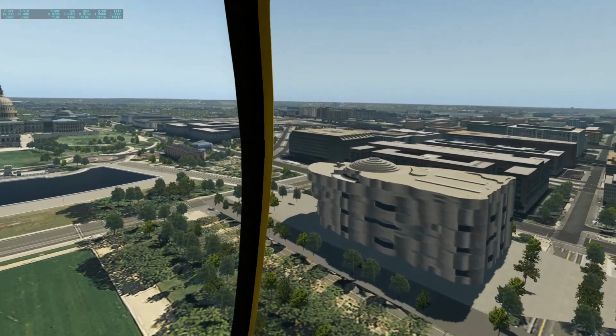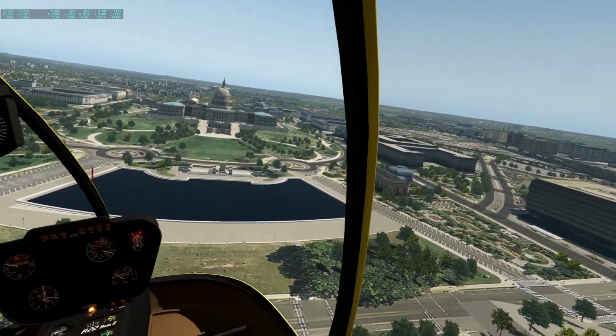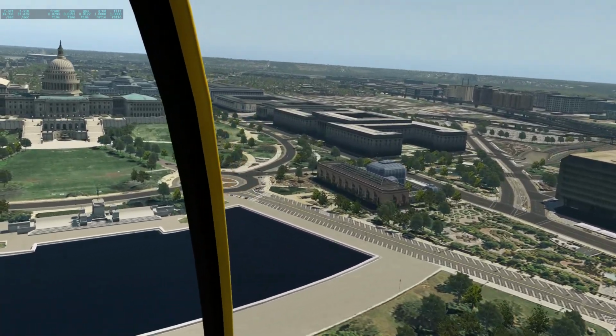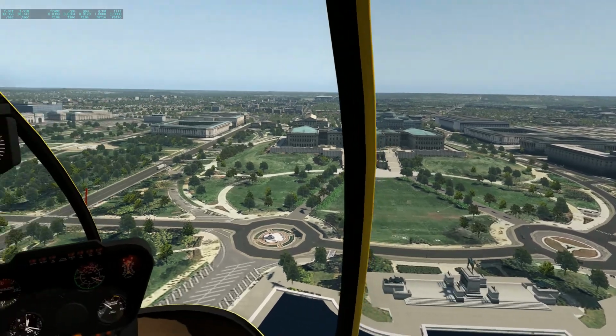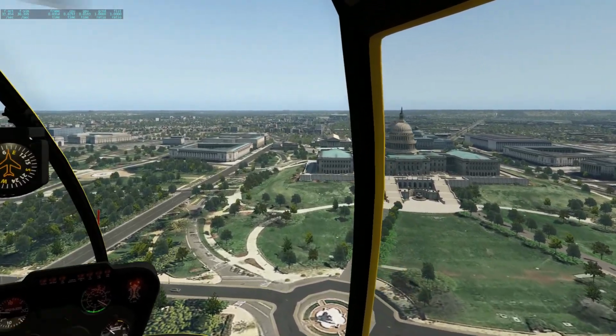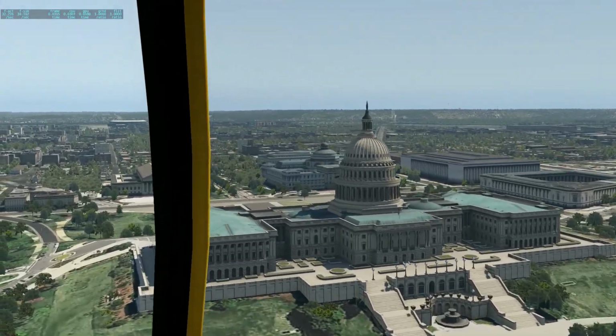There's the Museum of the American Indian, opened in 1989. There's the Botanical Gardens. There's the Capitol building, Capitol Hill. It's actually built on a hill.